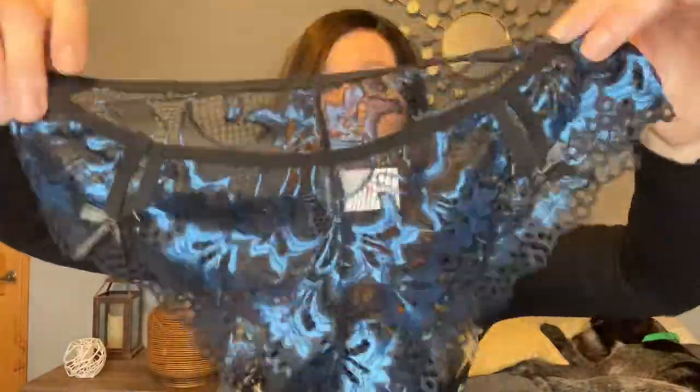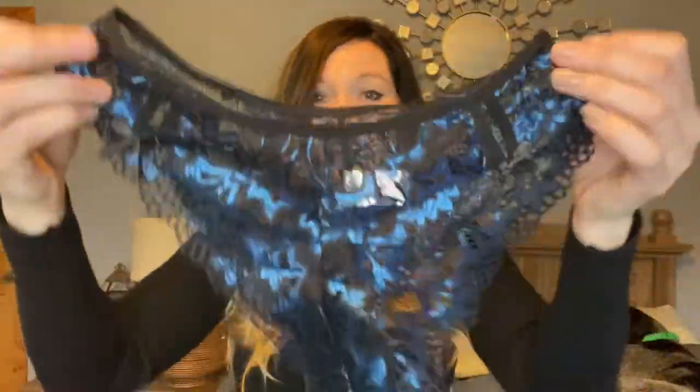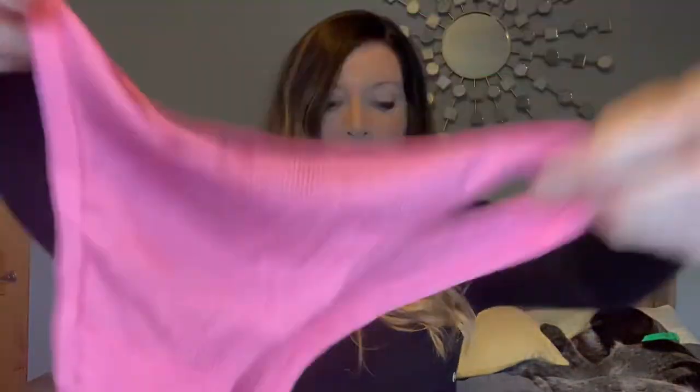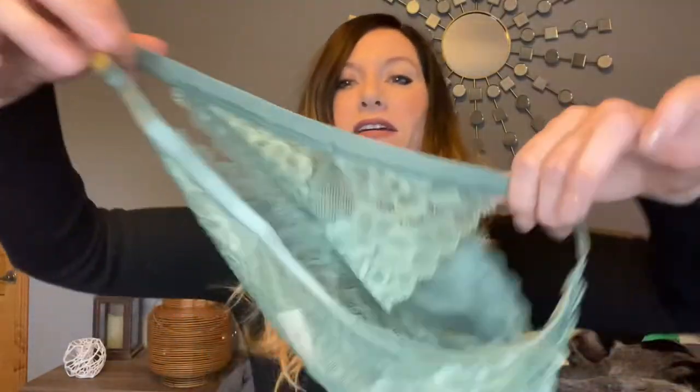You can see that the hip style, these are gonna conform to you. They're very stretchy. It's not gonna be tight around your thighs and your hips. So definitely a very, very sexy yet comfortable pair of panties. I don't have a pair like this. I have some cute ones, but these are freaking cute. Yeah, so we've got this pair, we've got the pink pair, and we've got the green pair.